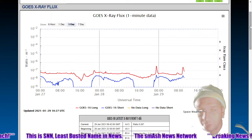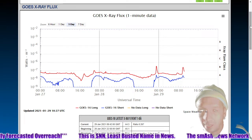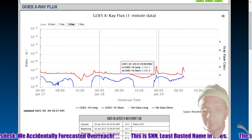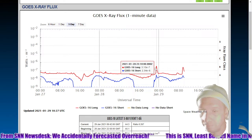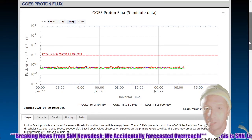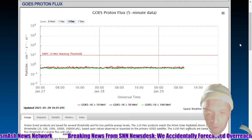So there's the GOES X-ray flux over the past 3 days. No major solar flares, just that little B-class. And we showed you the slightly larger B-class flare that happened just before midnight. Peak flux happened at 23:10 Universal Time. We don't see any proton strikes. We show this daily because when coronal mass ejections start a-coming, the protons start a-fluxing, and we start a-reporting.